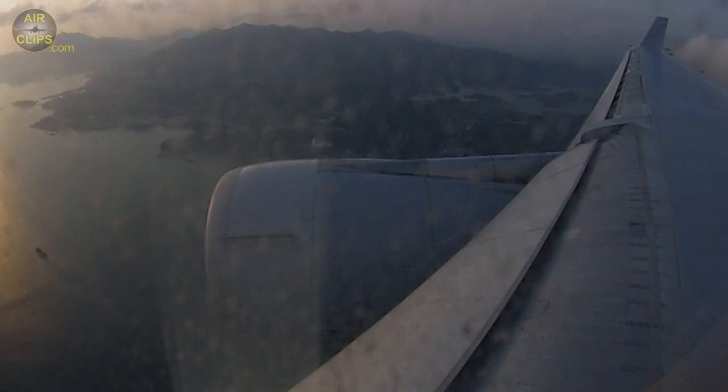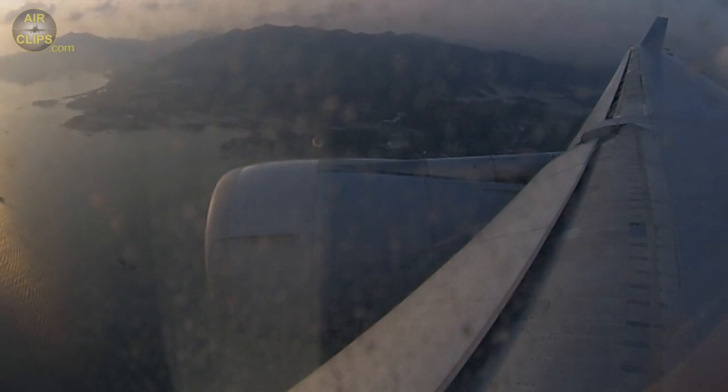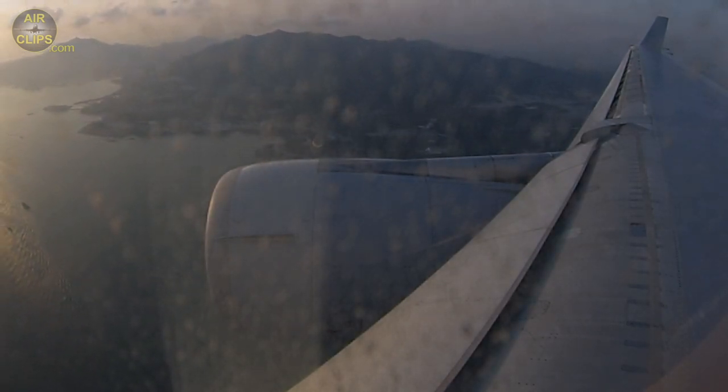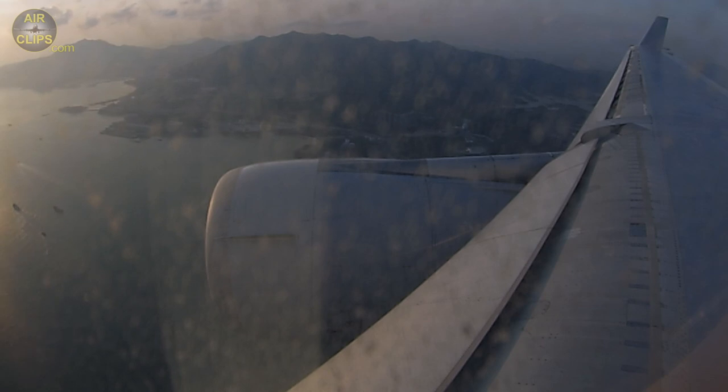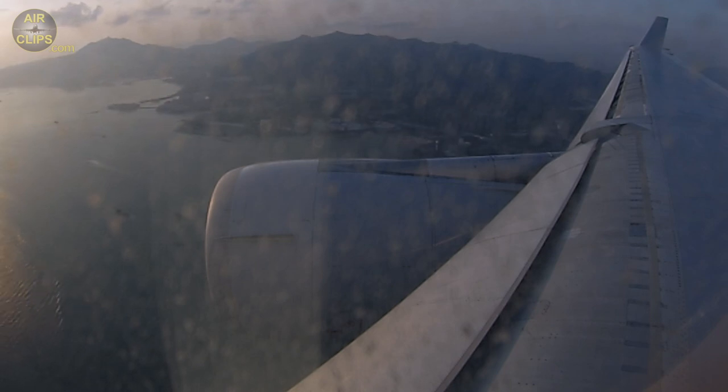Landing checklist. Landing gear. Down for green. Auto brake minimum. Spoilers armed. Flaps 50. EAD is checked. Landing check is completed. We're not cleared yet. Clearance to go. Runway straight ahead.